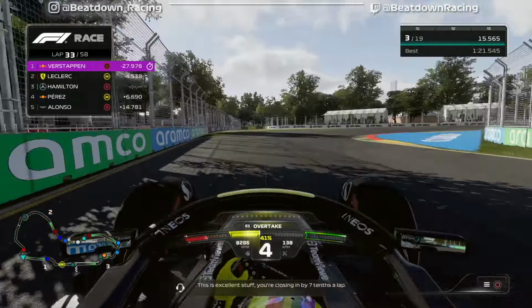Leclerc ahead. They're on fresh softs. Perez is behind you. Okay, car behind trailing us 4.1 seconds. They're on fresh mediums. Okay, so gap to the leader is 31.3 seconds. Pit strategy complete. See these tyres through to the end now.